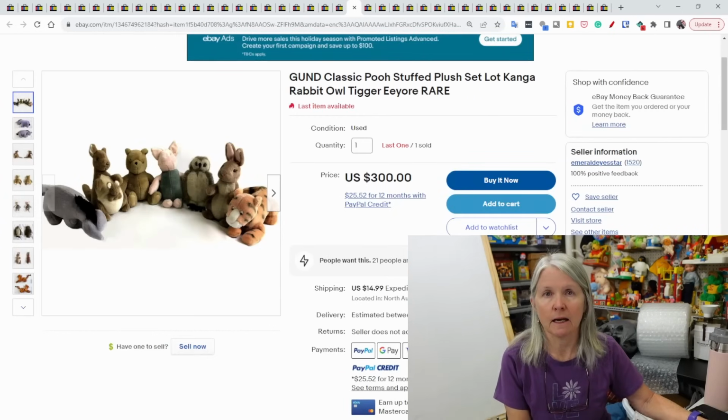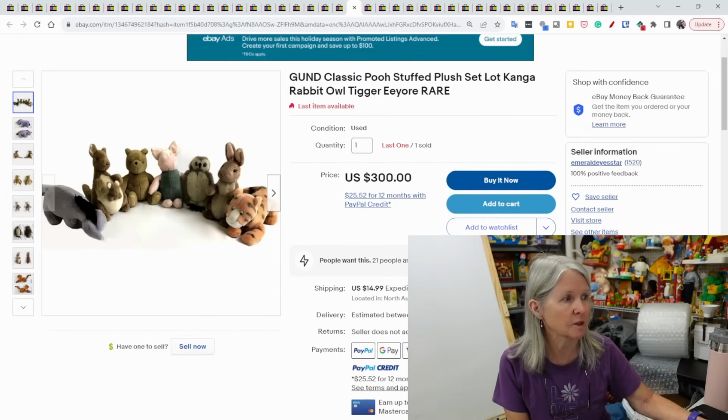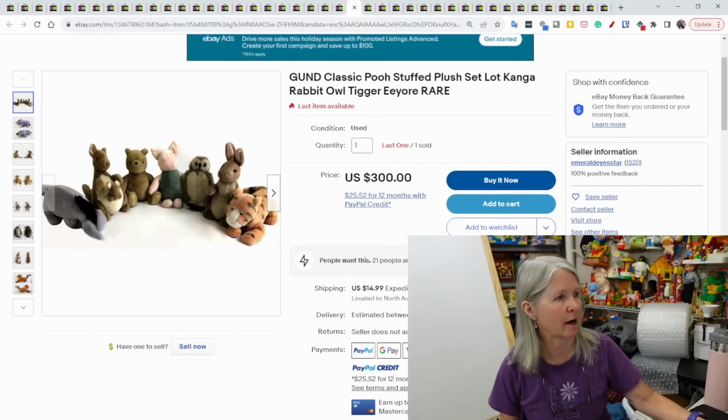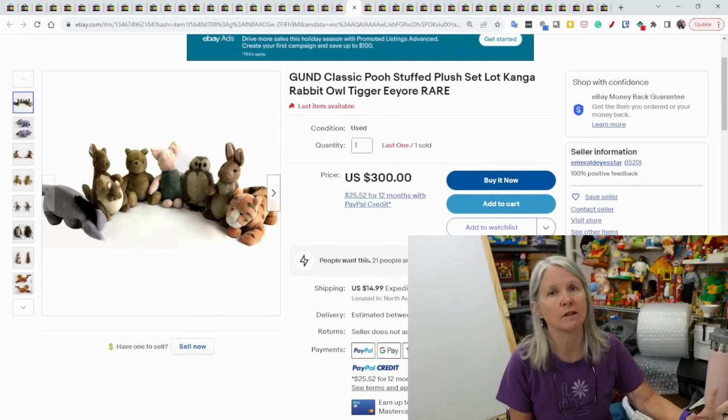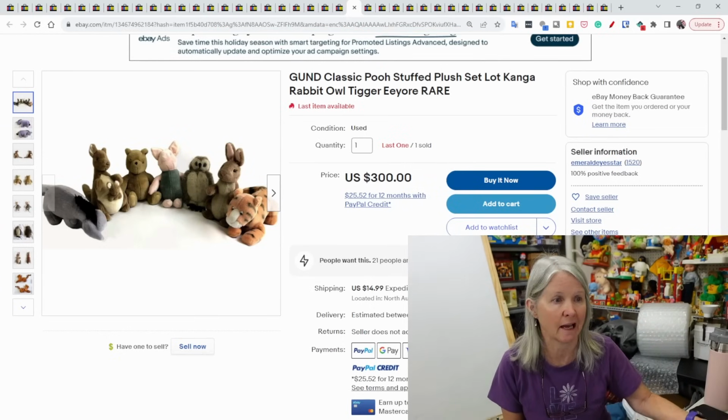All right, and Winnie the Pooh again. These were the classics. I find them occasionally, like one at a time. I don't know if I've ever had Owl, though, in this series. This set sold for $300. This buyer had 2 sets of them. That's why it's still showing active, because they were lucky to come upon 2 sets.